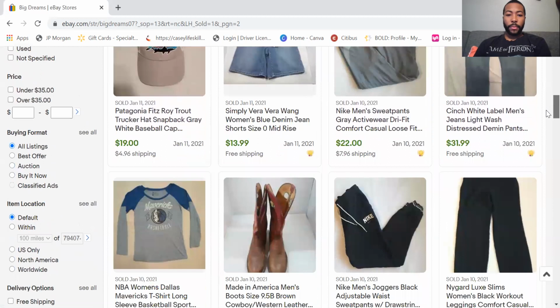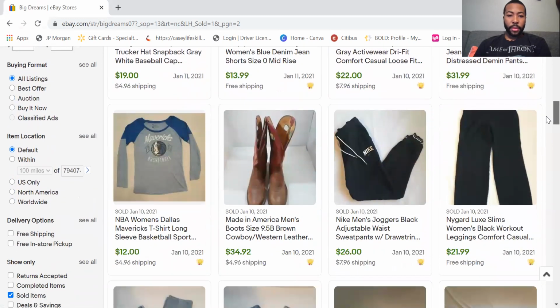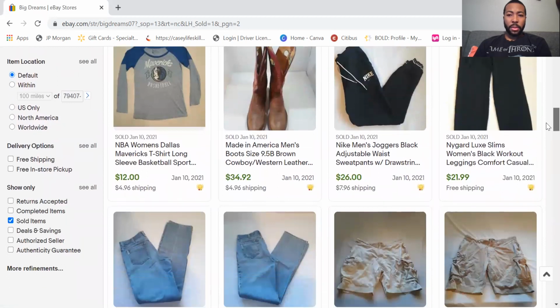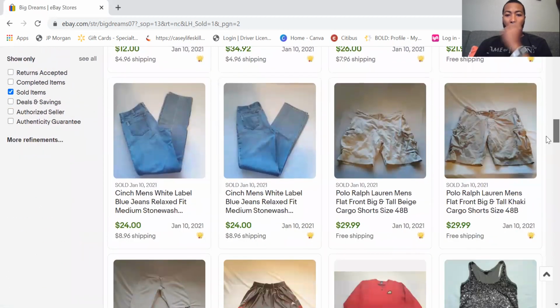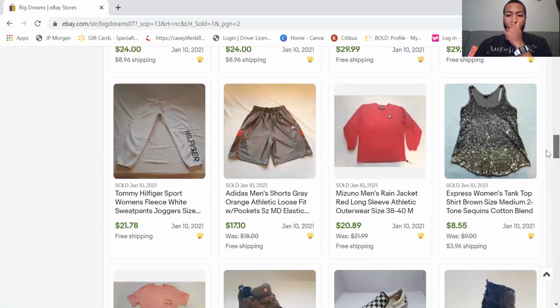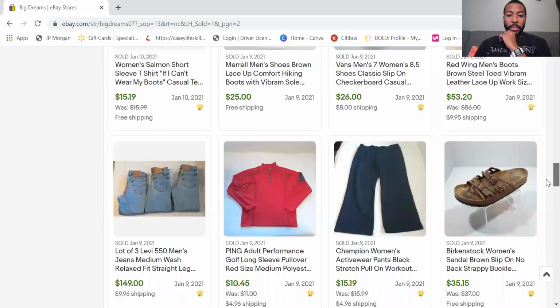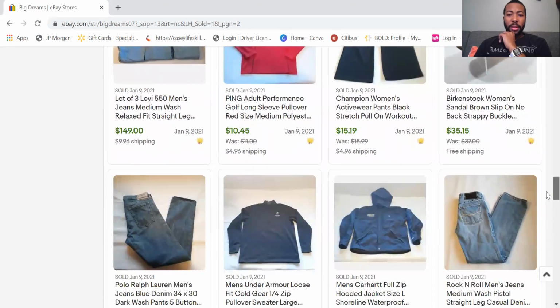So, okay. And so you can see here, I'll just let you browse a few more. It's kind of what sold. And again, just bread and butter, stuff that is in your own backyard.